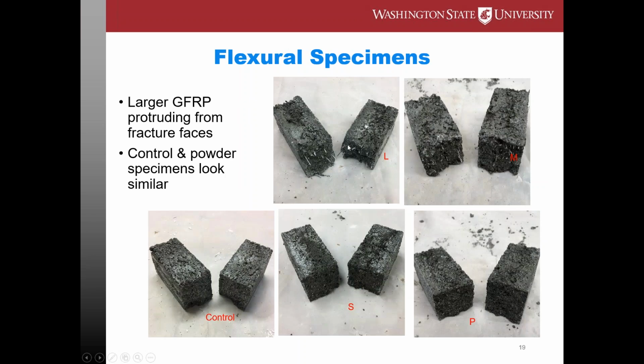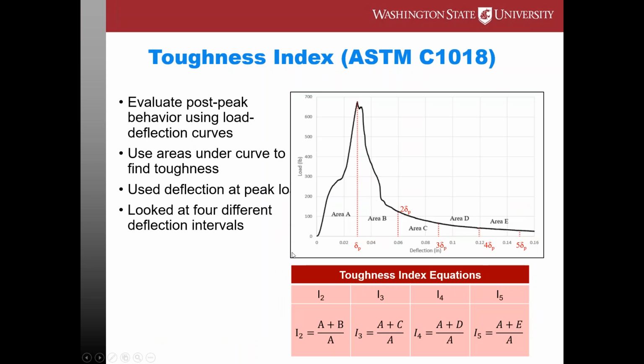Now, looking at some photos after the specimens were tested in flexure, we can see that those with the large and the medium, as expected, have fibers protruding from the fracture face. So we can see that they were working for us. They were holding that fracture face together and working the way we were hoping to obtain the benefits from those strands.